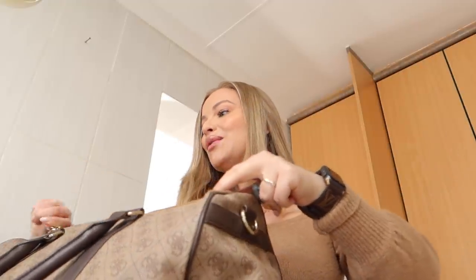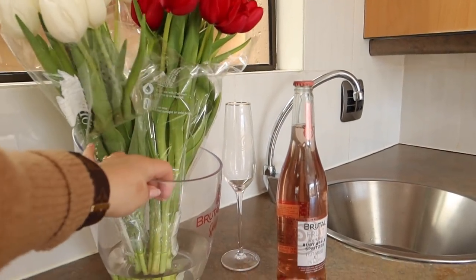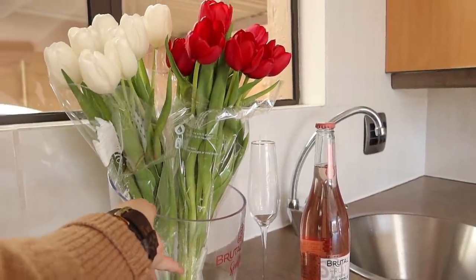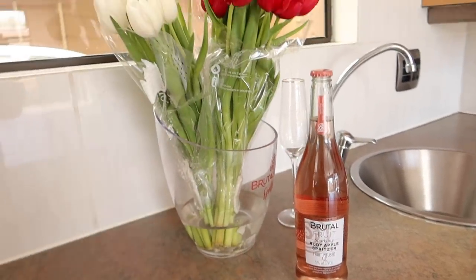My brother and my sister-in-law were already here, literally the day we got the keys, but it was during nighttime and it was so dark. They also got me these beautiful flowers. I have my Brutal Fruit. So I'm gonna do my little announcement of the new house and just do a little bit of a celebration post. Bren also got me these beautiful tulips and a little bubbly, but I'm gonna do my Brutal Fruit and I brought my glass with. But yeah, let me put this battery in and film this little house tour. It's not that little, but I'm gonna call it a little house tour.